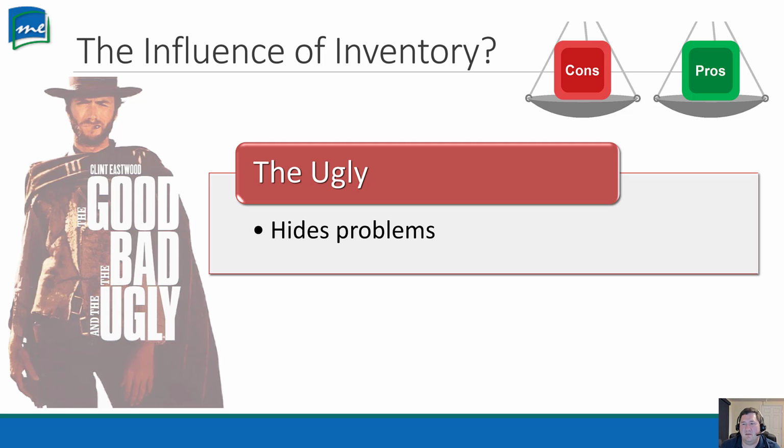Then we have the bad side, or the extremely ugly side of inventory. It hides problems. Problems such as low quality goods. You might have bought 1,000 units, but they were manufactured with a defect. Well, yes, you want to make sure the customers get a good product, but you have 1,000 on the shelf. Customers complain in the warranty and do all these things, and some customers may not even realize there's a defect. But having all this, you're not going to notice where it is. Is it just a couple items that are defective, or is it all of them?